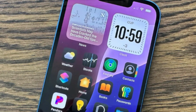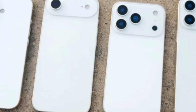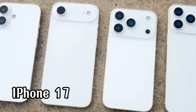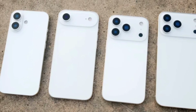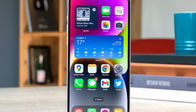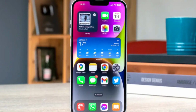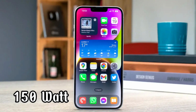For the first time, iPhones can charge at up to 40 watts using a cable. That's right, not just the Pro models, but the regular iPhone 17 too. The only exception is the slim iPhone Air, which is still capped at 20 watts. This might not sound like a big number. You're used to seeing phones from Xiaomi or OnePlus tout crazy 120-watt or even 150-watt charging.